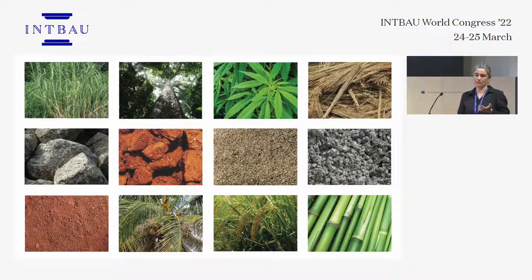Sierra Leone is incredibly rich in natural resources, and these are some of the materials that we have to work with: hemp, great granite stone, lots of different fibres, bamboo, great earths.